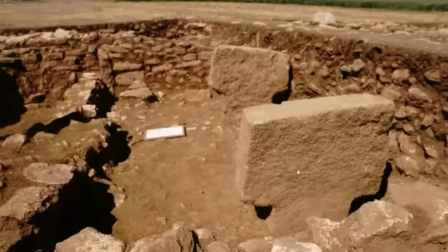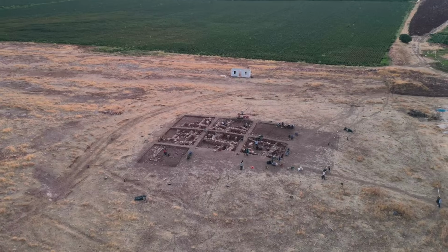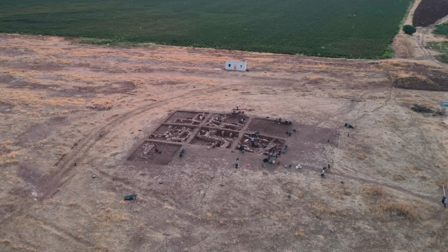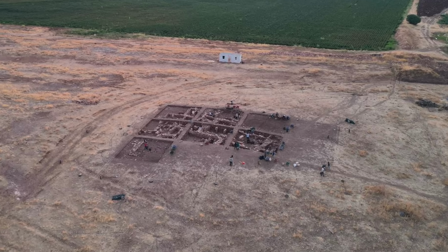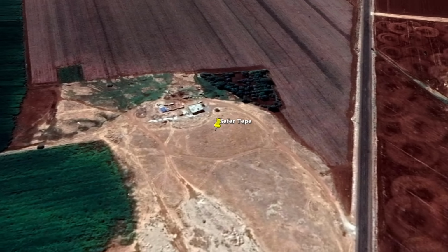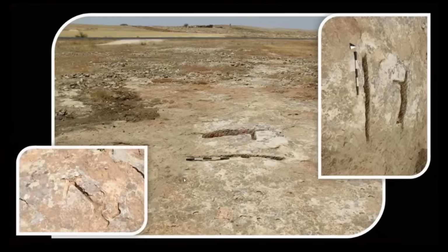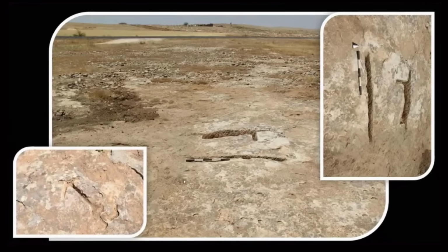Some of the pillars are plain, others are decorated, and the quarry for the pillars has also been located. It's on site. The pillars were not cut from the cliffs or hills, but straight from the ground. Ancient cut marks can still be seen in the quarry.